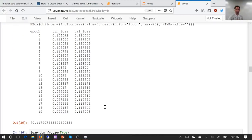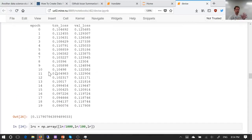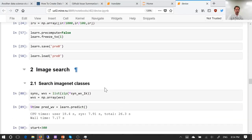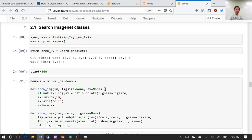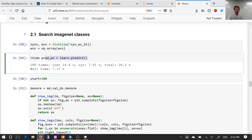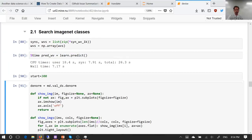So I trained it for a while, and then for a while longer, so that's about an hour's worth of training. But it's pretty cool that with fast.ai we can train a new custom head on all of ImageNet for 40 epochs in an hour or so. At the end of all that, we can grab the 1,000 ImageNet classes, predict on our whole validation set, and take a look at a few pictures.